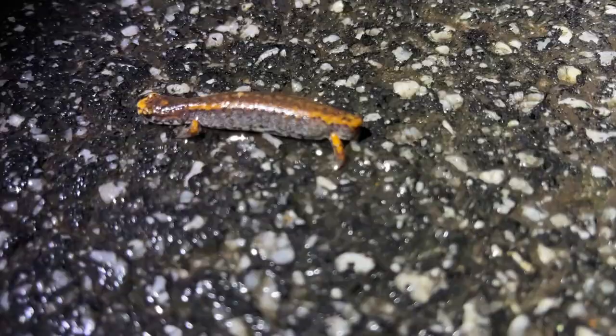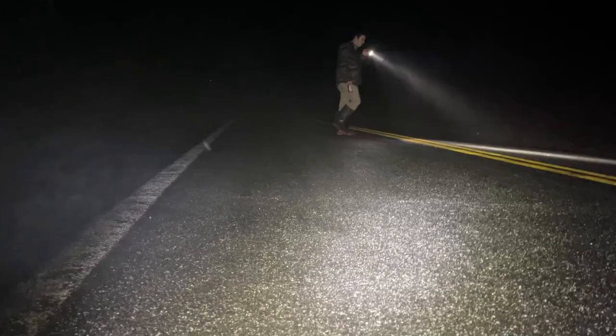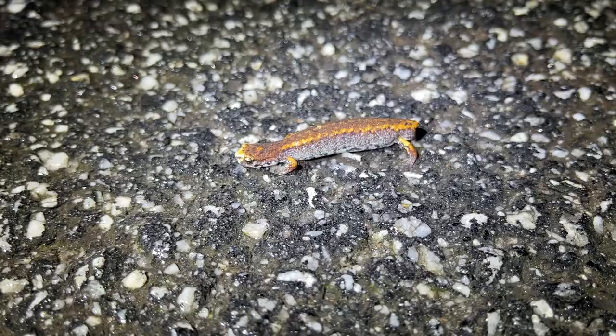And I see a lot without tails and I see a lot of tails just flopping around in the road on rainy nights like tonight. So anyways, nice gravid female four-toed salamander, surely on her way to lay her eggs. So we're going to leave her to it.